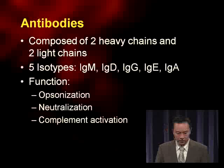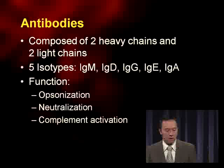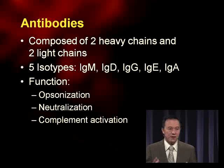So antibodies, first of all, are composed of two heavy chains and two light chains. There are 5 isotypes, as you all know: IgM, IgD, IgG, IgE, and IgA, and they function in 3 different ways. One is opsonization, meaning that they can coat the foreign pathogen and surround it, and this targets it for destruction. Secondly, they can neutralize certain viruses or toxins. And then finally, they're important for complement activation. So they essentially have 3 separate functions.